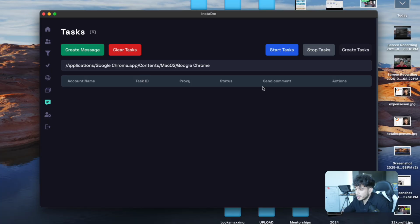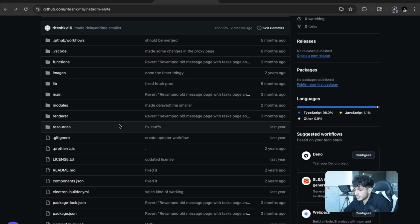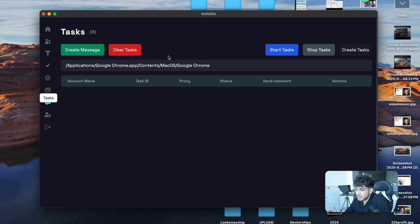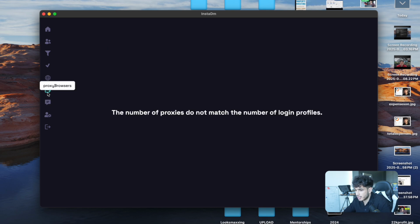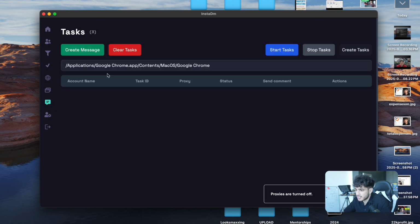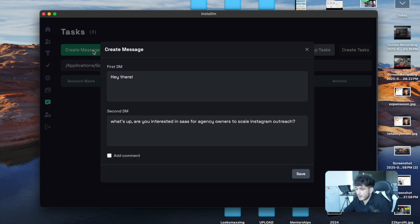So to test Codex, I'll be giving it the codebase of InstaDM. Now, this codebase is pretty large. What this tool does is it helps users send mass DMs on Instagram. So if you're a small business and you need to send maybe 500 messages a day on Instagram, doing that manually would suck, but having an AI agent like InstaDM will make everything much easier.